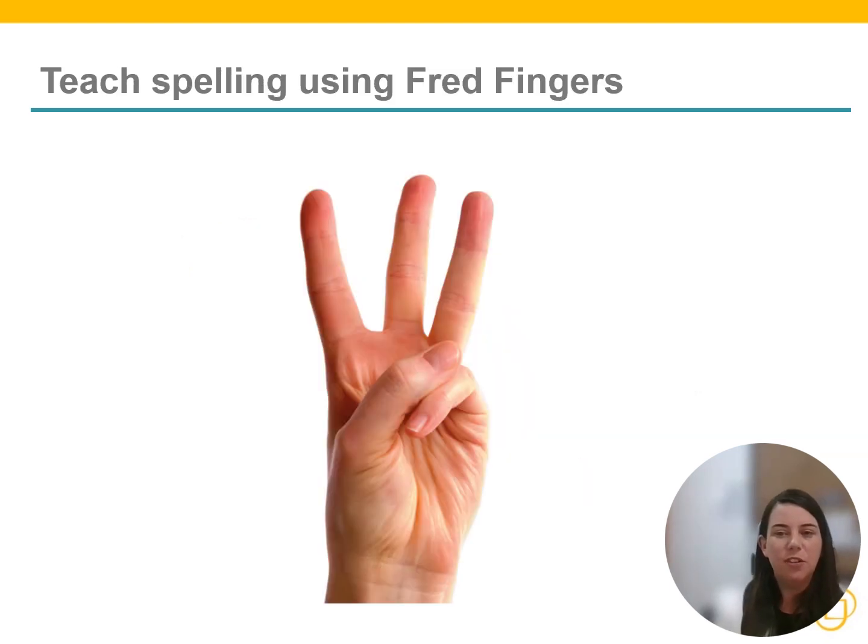The children use Fred fingers to help them to sound out words more easily. This means that children don't have to memorize long lists of spelling words, but instead use this tool to help them to be able to spell any word. So for example, if I ask the children to write the word mad, I'll say hold up 3 Fred fingers. I say 3 Fred fingers because the word contains 3 sounds. The children will hold the fingers facing themselves. They'll pinch the sounds m, a, d, mad, and write the corresponding grapheme. If I ask the children to write the word ship, I know that there are 3 sounds in the word ship. Sh, i, p, ship. The children will write the corresponding graphemes.